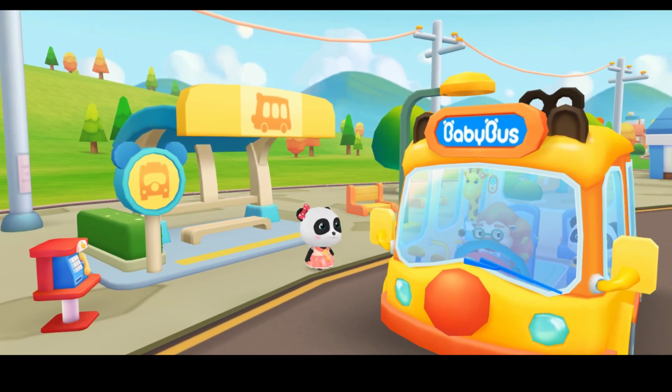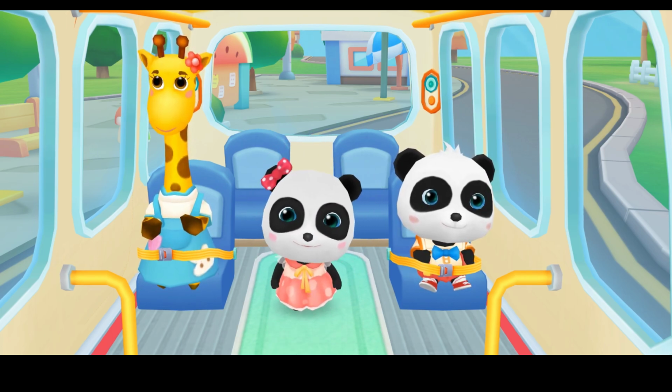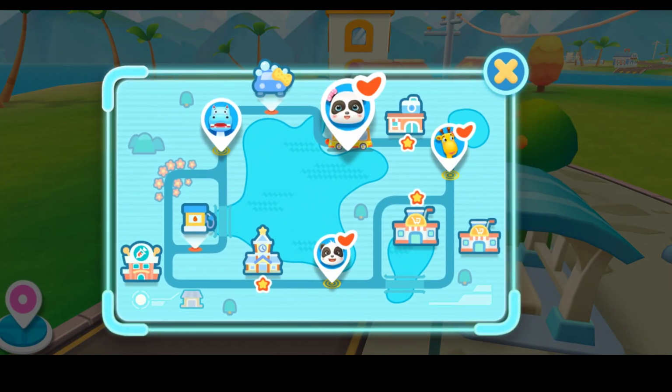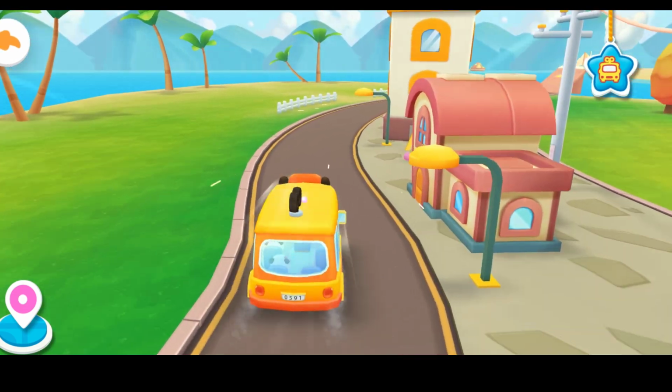Hi, Mew Mew! Get on the bus! Where should I sit? Fasten your seatbelt. Thanks! Mew Mew is on the bus. Let's go! We're going to pick up another friend.